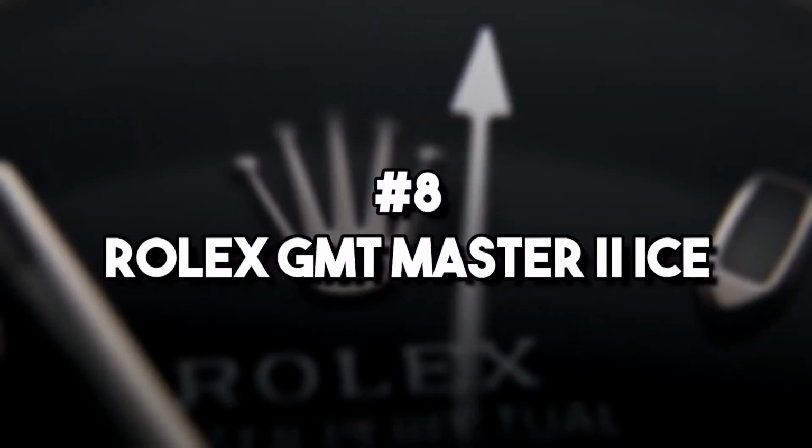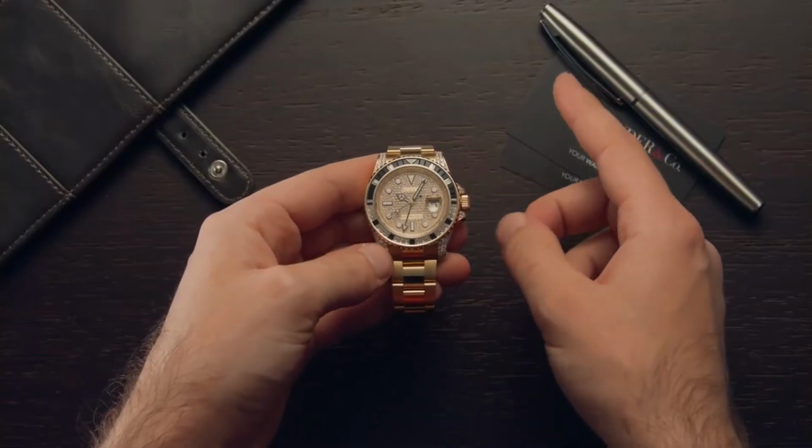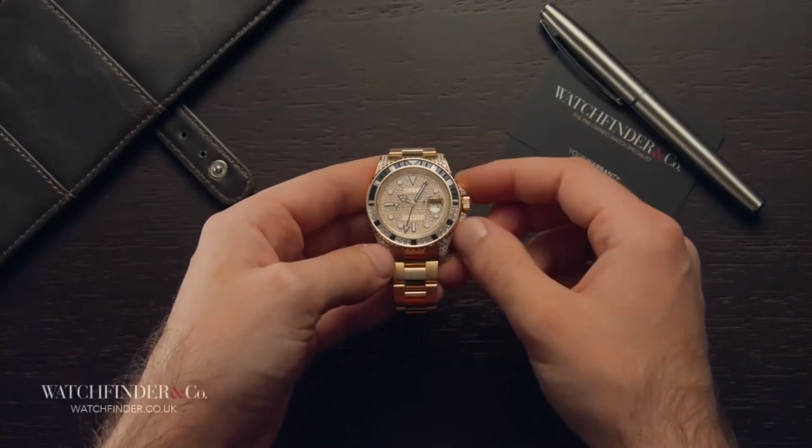Number 8. Rolex GMT Master II Ice. This is priceless, which is what makes the watch the most expensive new Rolex. It's covered in its entirety by precious stones and made from a cool white gold.